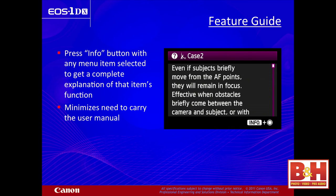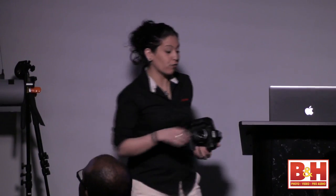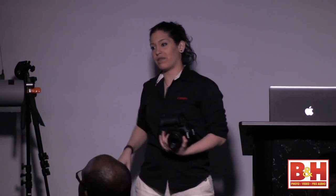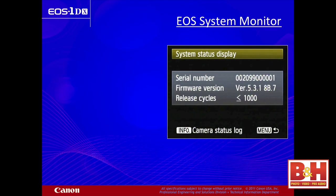The other thing that Canon has added in both of the new cameras is a feature guide. This doesn't hurt you, this only helps you. The idea is so you don't have to carry your manual around. About 80% or so of the camera has this info button, or help button. Anytime you see the info or the help button, you press it, and you're going to get a definition of what that function is. So if you're unsure of your autofocusing scenarios or cases, you can define them and see which one is best for you without having to pick up a manual and look in. And it doesn't really hurt you in the long run, because if you don't need it, it doesn't take up any less space.